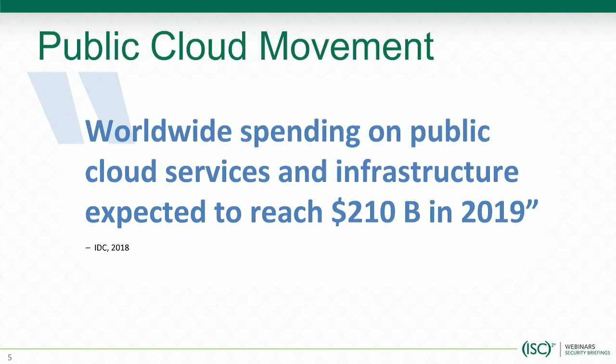It comes as no surprise that global spending on cloud services and infrastructure is growing at a significant rate. In fact, according to IDC, overall spending is approximately $210 billion as of 2019 and expected to grow roughly 20–25% over the next 5 years and expected to reach about $370 billion in 2022. So obviously those are significant numbers and probably understated in the grand scheme of things.